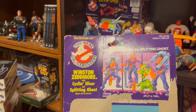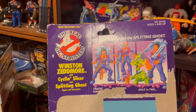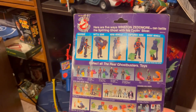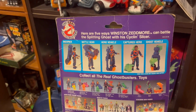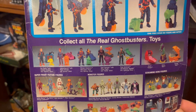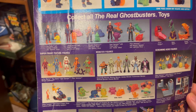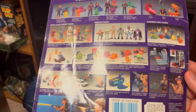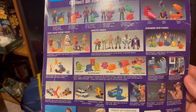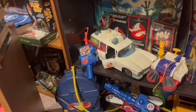This is Winston from one of the special lines that they did. They would do just like weird, they're just weird. It's a weird line. So there's the Winston, and then all the stuff that you could collect. Different figures. They really stretched the line. They made the figures into different characters, different gimmicks, and then a ton of accessories. It was a very, very deep line by Kenner. Very deep line, and I love it. I think it's a great toy line.